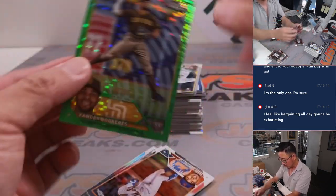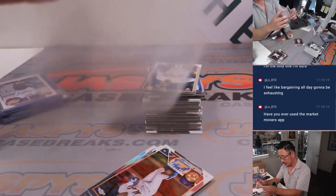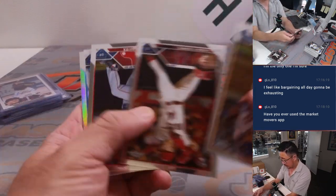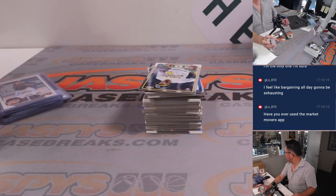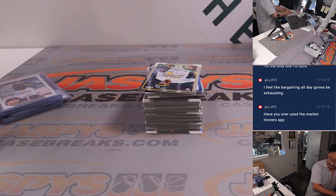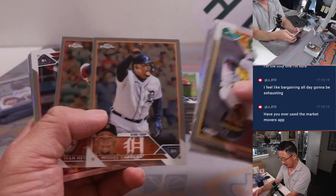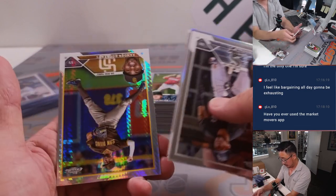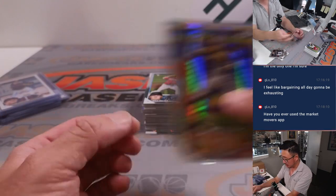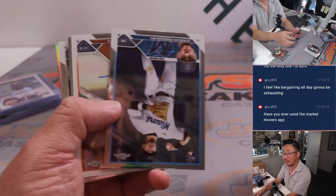We got a Xander Bogaerts, 92 out of 99, green speckle for the Padres. I feel like I've seen, I forget, I'll ask Nick if I remember, or next time you're in the stream and you see or hear Nick in the background, let me know. I can let you know what app he uses. Another Xander Bogaerts, not numbered, but a prism parallel. But yeah, everyone, there's a few apps that a lot of people seem to use.